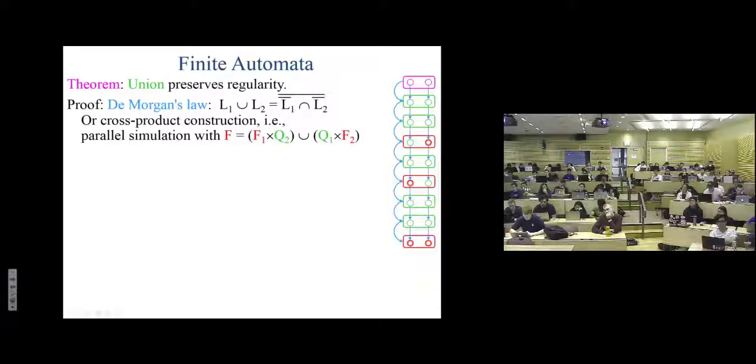Or you can do it the hard way. You can use the cross-product construction, and have pairs of states and the super transition function and so on and so on, except that you don't just mark final if both are final, but mark as final superstates if one is final or the other is final or both are final, because you're doing the or, not the and, because you're going after union, not intersection. How many understand both proofs? Good. One is short, one is not so short.